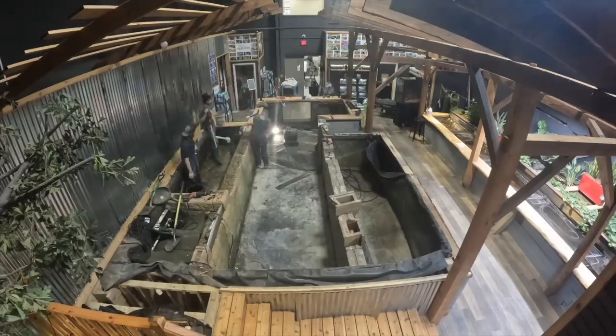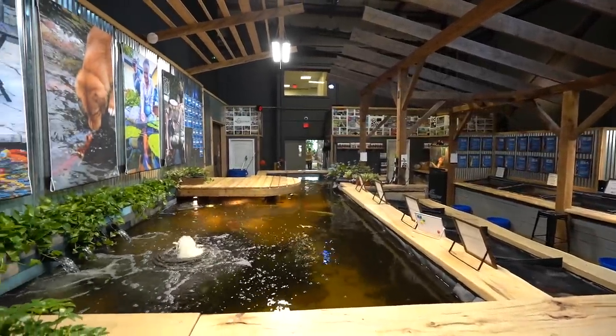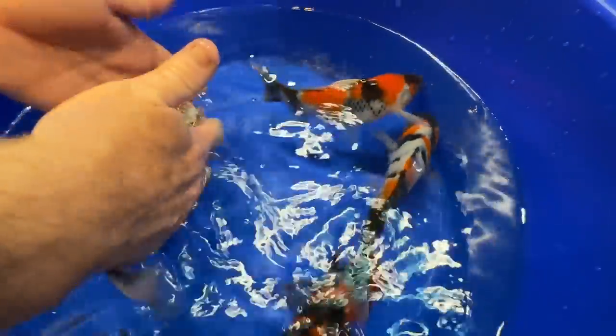What do you guys think? Like, the transformation of this place is pretty big, right? And it's not just the countertops and the plants, but the fish. Like, aren't the fish just incredible? I know the whole space is supposed to look good, but the fish are really the showpiece of the entire room. I hope you guys agree.